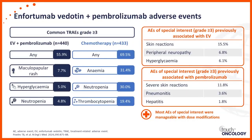I think the adverse event profile of enfortumab vedotin and pembrolizumab, particularly at the beginning, is mainly driven by the enfortumab vedotin. It's associated with a rash in the first 3 cycles, which can be serious. If you see a patient in the first 3 cycles with a rash, and it tends to be a rash which happens under the armpits, in the skin folds, can be on the feet as well. If you see that, one should hold the drug, and that's really important.